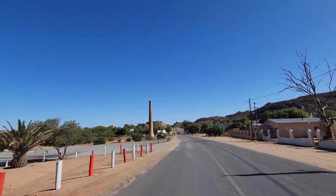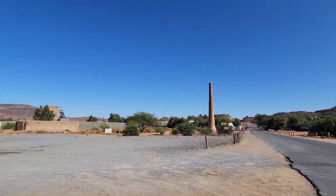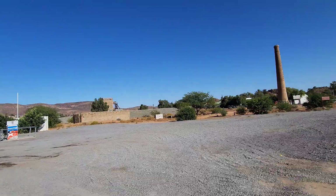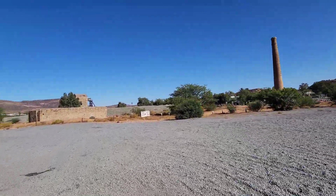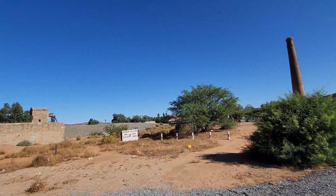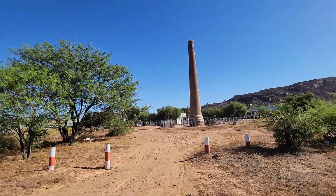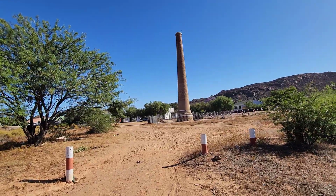As we came driving down this road, we immediately knew this structure was old and we had to turn in here. Yes, we didn't know it at the time, but it turned out to be a ventilation shaft installed by the Cape Copper Company in 1880. So we absolutely had to check it out.